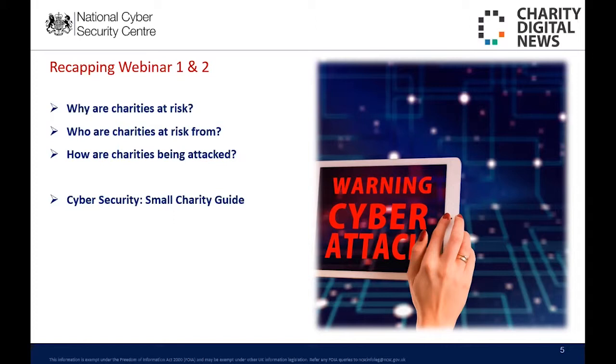And what we'll do today is cover some of the defences that can be used, but in the context of a wider risk management approach. Because what we covered in webinar 2 was the Cybersecurity Small Charity Guide. And that has 5 areas that really every charity, regardless of their size, should be doing to protect themselves from cyber attacks. They're really simple, easy, and either free or low cost steps that any charity can take. And today we're going to build upon that.